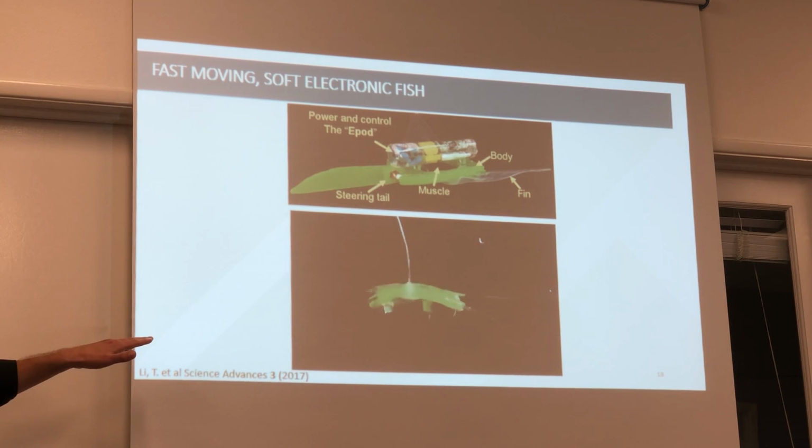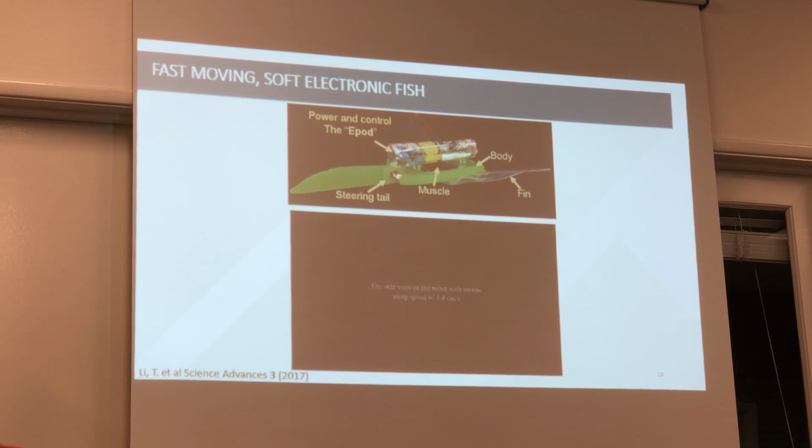And they could get it to move fairly quickly, get it to swim through the water. And they also made this completely untethered. So they took all their electronics and potted them in silicone, so that way they could have it all untethered and on board, which is really nice.